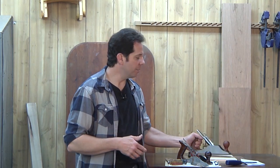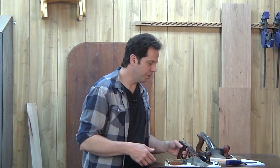I have my own method. I find sharpening is one of those things that are very personal. What works for me may not work for you. So I typically don't like doing videos or lessons on how to sharpen tools, just because it's such a personal thing. But at any rate, no hand plane is going to work if it's dull. So that's just the real basic fundamentals on hand planes.